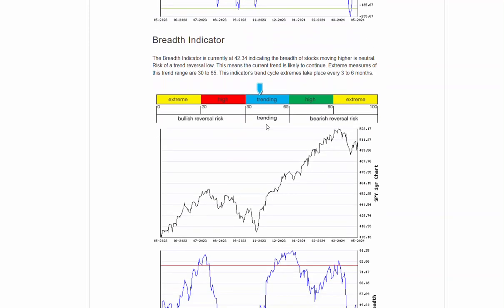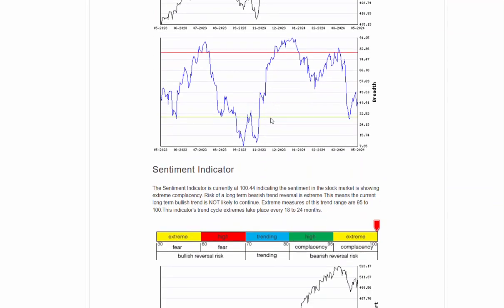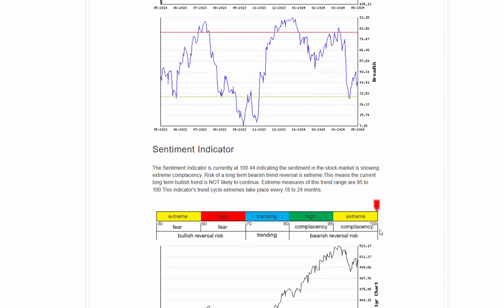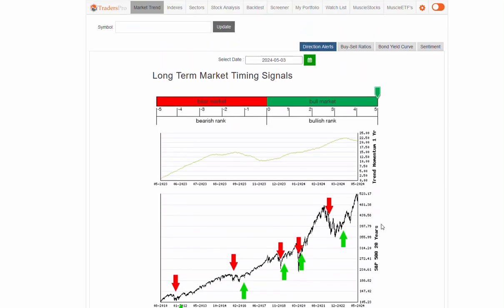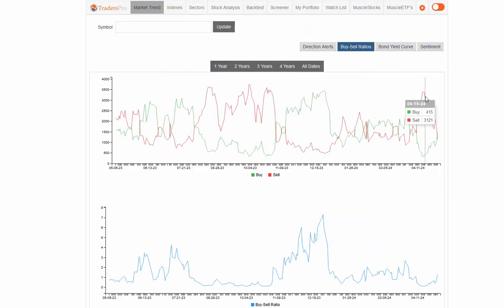The breadth indicator is also stuck right there in the middle, and we're seeing increased sentiment continuing to get more and more bullish with each of these moves. The buy-sell ratio is also showing some strength, popping back up above 1. We're at 1.27 now, which means the green line is back up above red. If I mouse over this number, you can see 1462 to 1147.